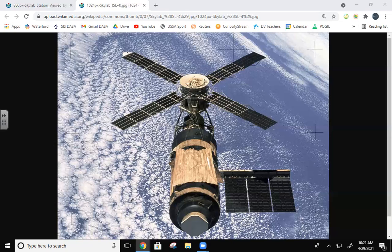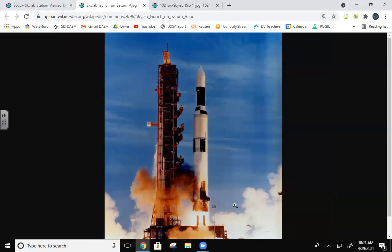It was modified to launch the Skylab. So really the Skylab is a modified Saturn V third stage. They essentially took the third stage of the Saturn V and hollowed it out and put everything that would be needed to support humans to live inside of it. This is the way that it looked when it launched. Let me just pull this up here. So here's the Saturn V, but instead of the capsule on top with the lunar lander and the fairing underneath, this whole section is Skylab.